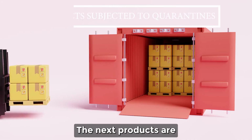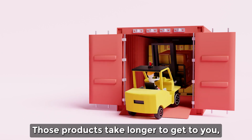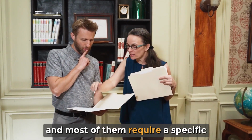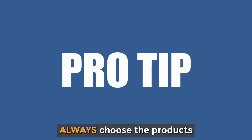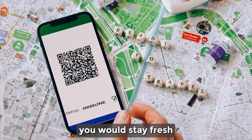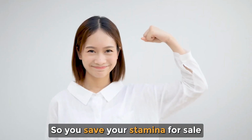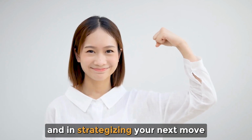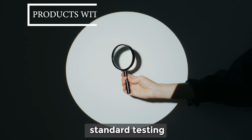The next products are the ones that are subjected to quarantines. Those products take longer to get to you, and most of them require a specific and hard to get permits. In general, always choose the products with the least bureaucratic procedures. In this way, you would stay fresh and get into less troubles, so you'd save your stamina for sale and strategizing your next move.